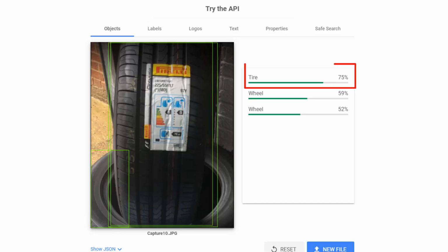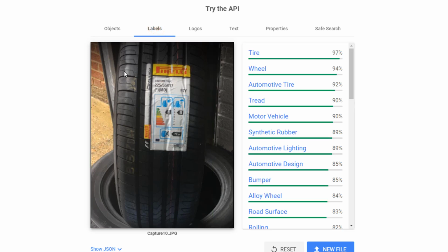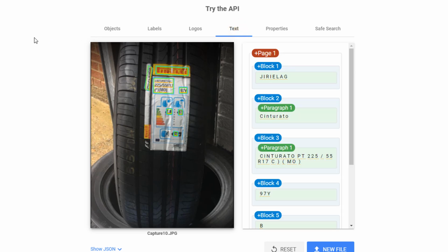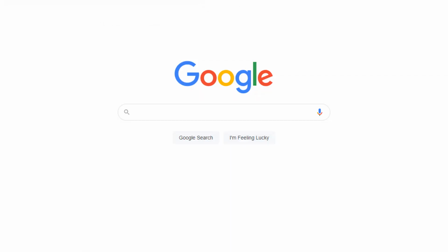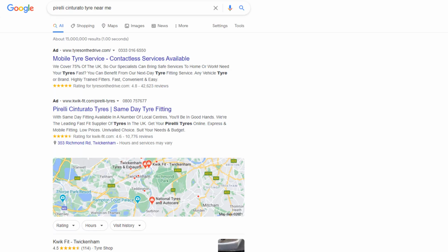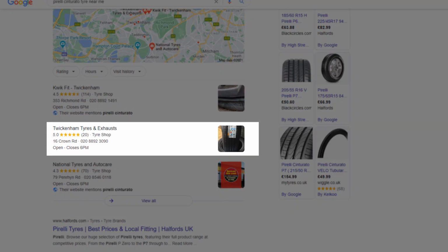This is clearly a tire with all related attributes also strongly related to a tire, but in addition to that, Google is able to identify the logo stuck on a tire, which in this instance is Pirelli, as well as text written on the sticker. This is a Pirelli Cinturato tire. If I now search for Pirelli Cinturato tire near me, look at what happens. That business gets listed in a map pack. Pretty cool, right? Imagine if this business did this at scale for every brand and every tire they sell.